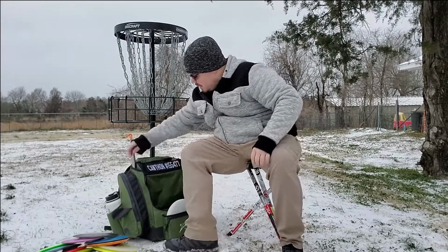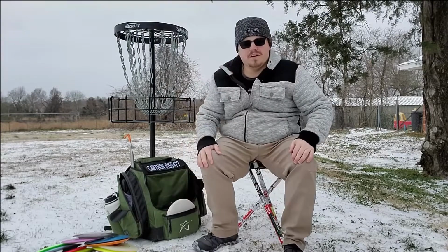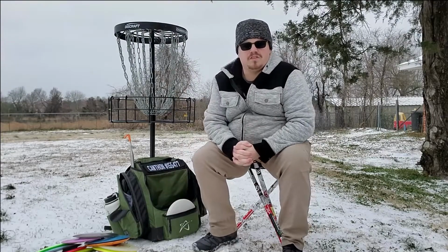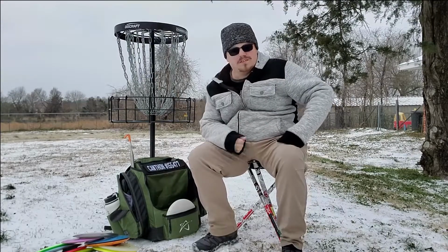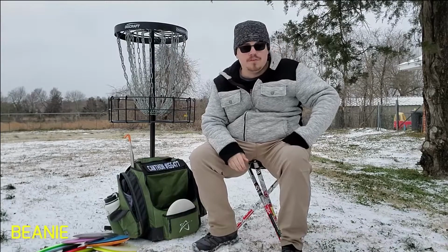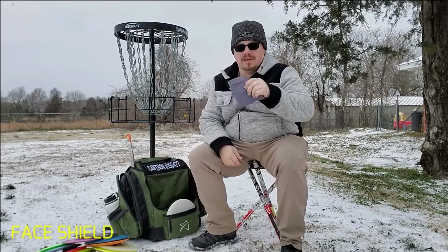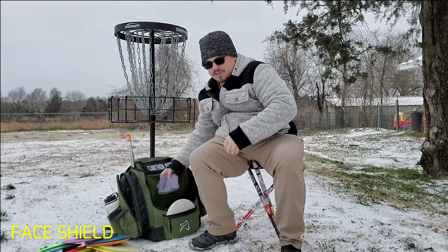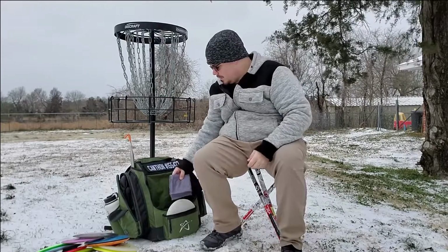Moving over into this other pocket here. This is the pocket that I use for weather and certain situations depending on what's going on. So of course in the winter months I'm going to have winter stuff over here. So like I normally have my beanie, which right now I'm wearing it because it's super cold out here. I also have a face shield to keep my face warm and try to keep my lips from getting chapped, because they do get chapped pretty bad when it's particularly cold.